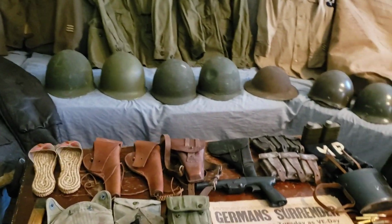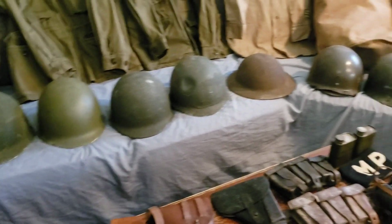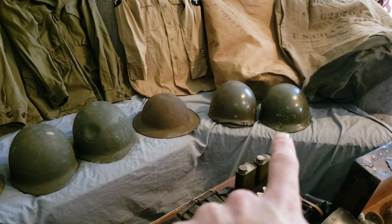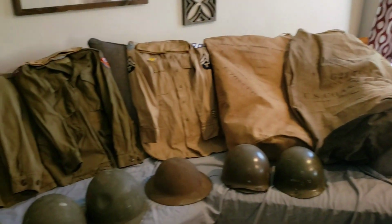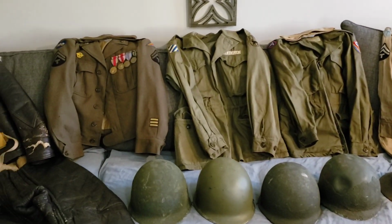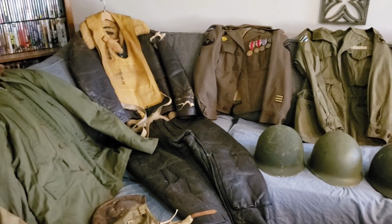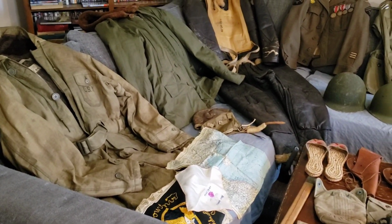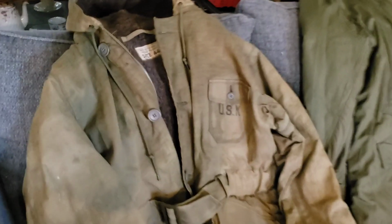And then got some helmets. These four right here are actually all World War II. Got a World War I, and then a Korean War and a World War II liner right there. Couple duffel bags. I got a shirt there. A couple M43 field jackets. A really nice Ike jacket. A bomber setup that is actually from the U.S. Navy. Pretty cool. But I'll show you this stuff here first, guys.